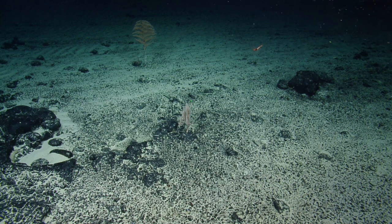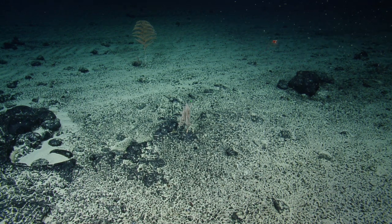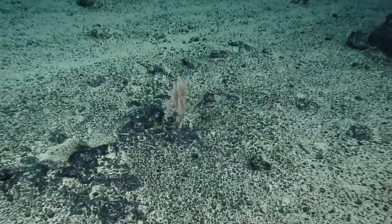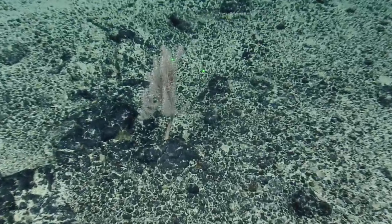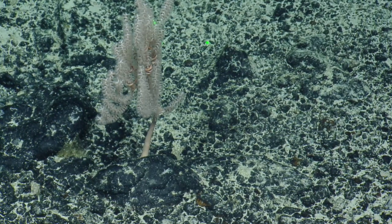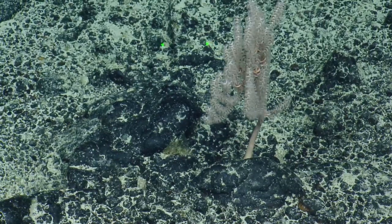Oh, we got a shrimp. Shrimp. Anoplodactylidae? Oh, can we zoom in, Dave? Yeah, what do we got here? This could be a primnoid. Oh, actually, wait. What is this? Yeah, primnoid. What are we looking at? It could be Narella.